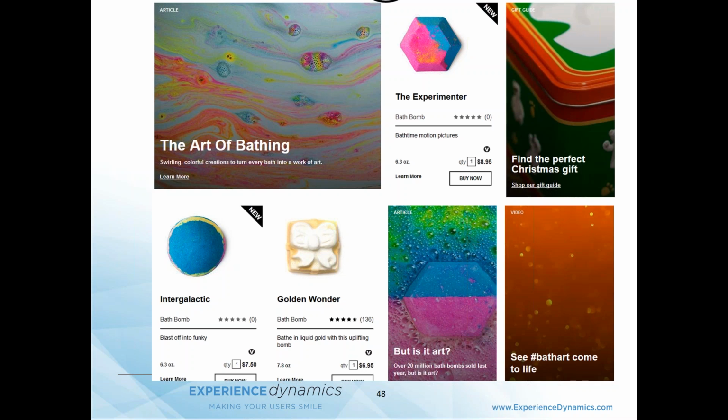And finally, just to throw this bomb in the bath, this is the Bath Bomb website. Lush, not Lulu. I was thinking Lululemon Athletica. This is Lush's website, the Bath Bomb people. So just to throw this bomb in the bath, as you bring it all together in terms of content, they're mixing. This is a product detail page. It's actually one of their category and listing pages.